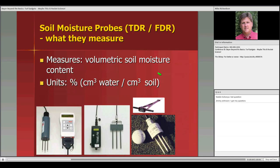Okay, so the next two sets of technologies are both relatively similar. The time domain reflectometry, or TDR, and the frequency domain reflectometry, which is FDR. And both of these devices will give you a very accurate measure of volumetric soil water content. So again, if you go back to that graph where I showed you the different soils, that particular graph is showing you the volumetric water content of those soils and how that relates to water potential. And there are several devices on the market now that are being marketed in the turf industry, and all of these are similar in that they have some type of probe that you stick into the soil, and then it has some type of data logger that you would use to record or see what the volumetric water content is in that particular soil.